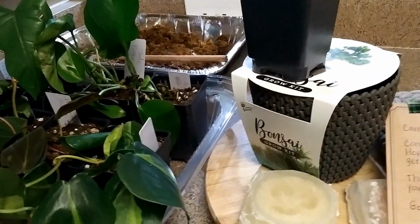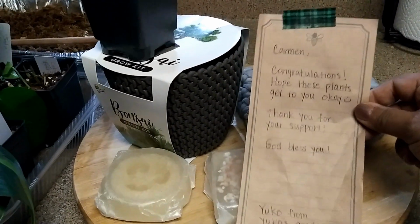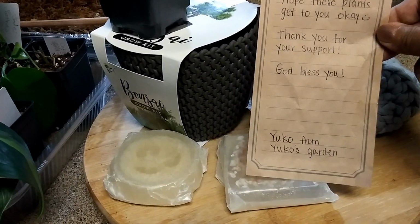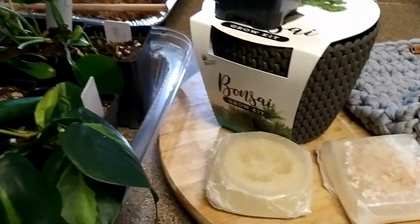I'm so happy, and she sent a very kind note here. Congratulations. Hope these plants get to you okay, which for the most part they did. They really did. Thank you for your support. God bless. Yuko from Yuko's Garden. And again, I will leave a link to her channel below. But let me just go through some of the things that she sent.